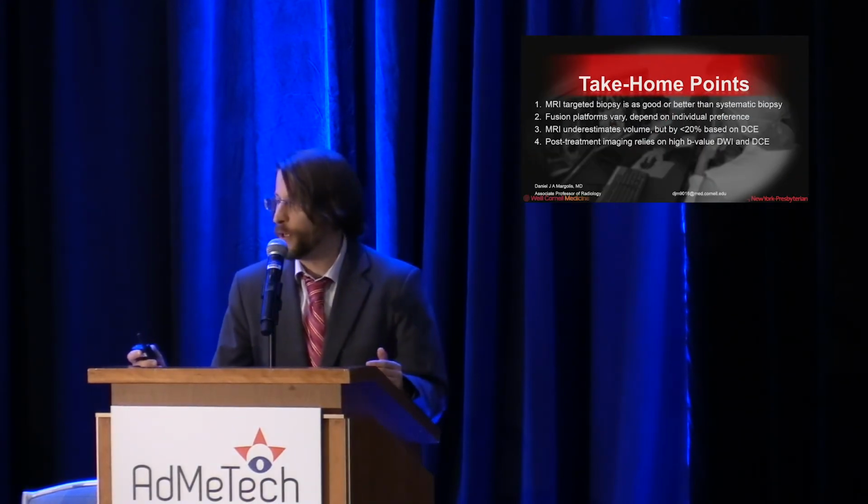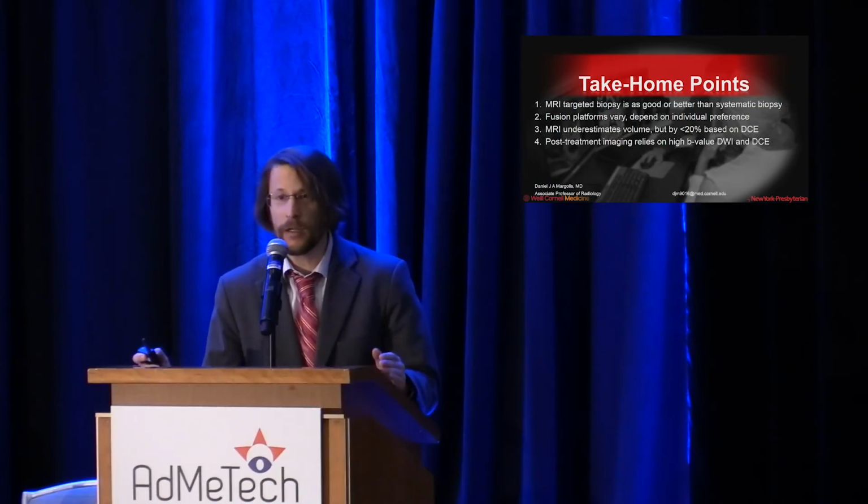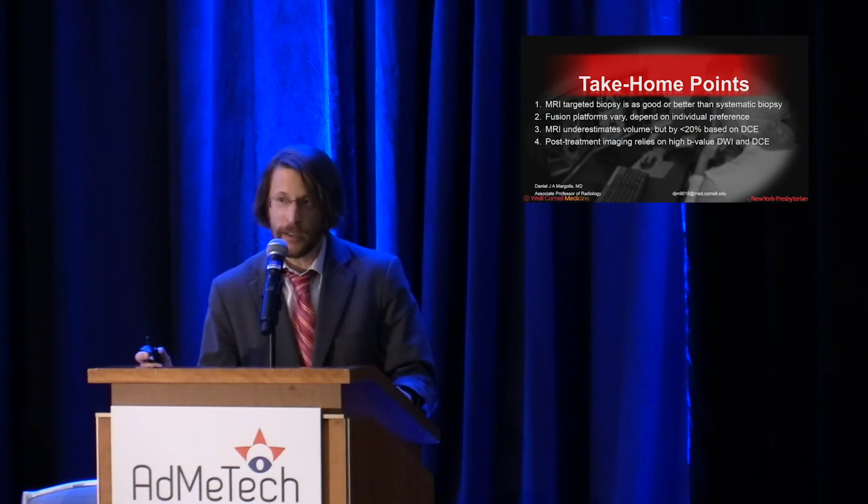And I think the take-home points are MRI-targeted biopsy is as good or better than systematic biopsy. Fusion platforms vary depending on individual preference. MRI underestimates the volume, but DCE, least of all. And post-treatment imaging relies on adequate high B-value imaging and dynamic contrast.